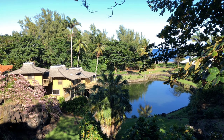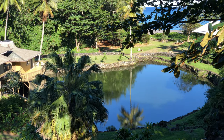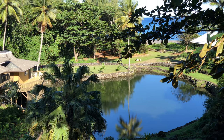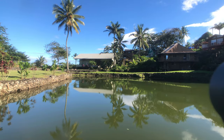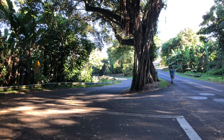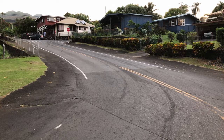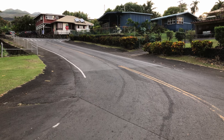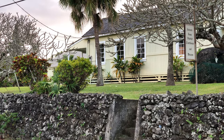You'll get a nice view of the ocean, and in the foreground, an ancient Hawaiian fish pond that's been restored. In the old days, the Hawaiians would raise fish in artificial ponds constructed along the shoreline with stone walls. It just takes 5 or 10 minutes to walk back to the center of Hana from here, where you might visit the Hana Cultural Center and Museum on the grounds of the historic courthouse.